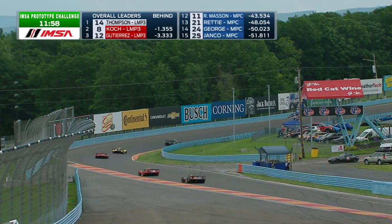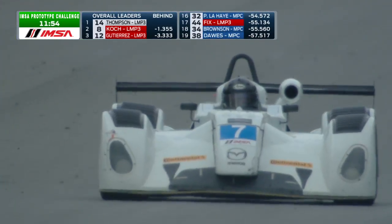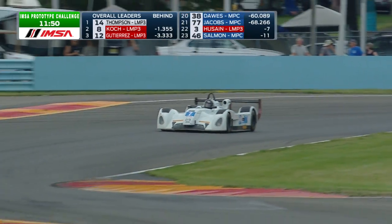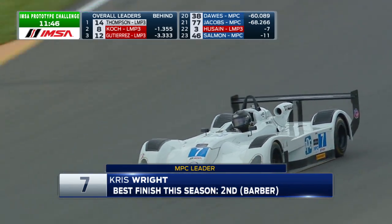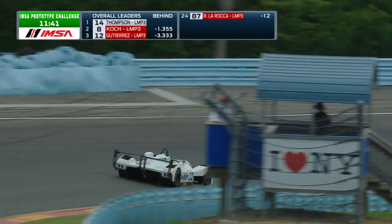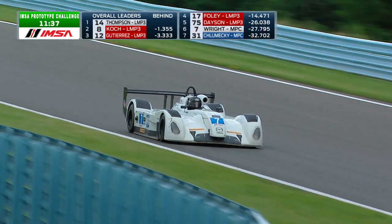He's splitting his time this year between the Mazda Road to Indy open wheel cars and the Mazda Prototype Challenge cars as well. He's had some good results already this year in MPC. He has finished on the podium just once. He's had some disappointing races since then, so he's looking to put it all together here this afternoon and perhaps looking at his first victory.